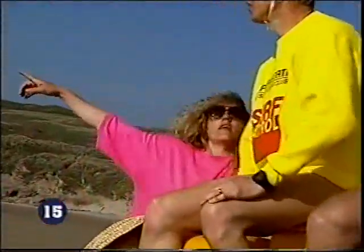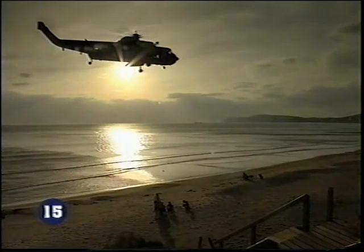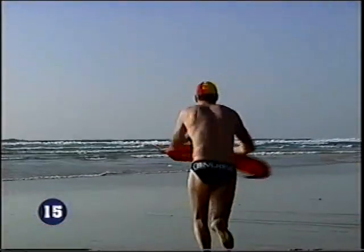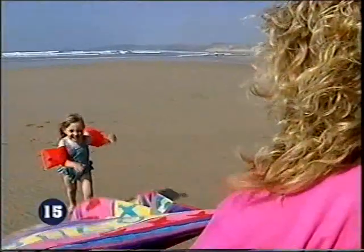If you see someone in trouble, raise the alarm. Tell the lifeguard or dial 999 and ask for the Coast Guard. They're on call 24 hours a day to coordinate search and rescue operations. Only go in the water to help someone if you're a trained lifesaver. Every year, around 10 people are drowned while attempting a rescue. So if you're in any doubt, stay out of the water.